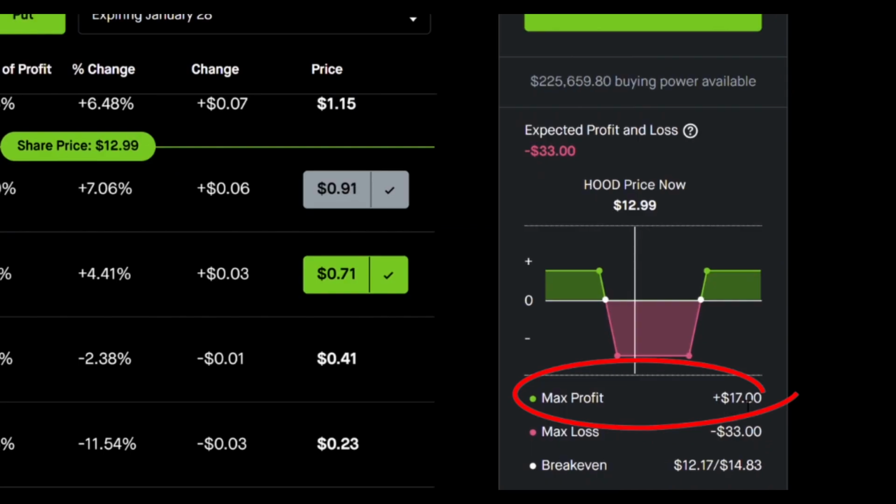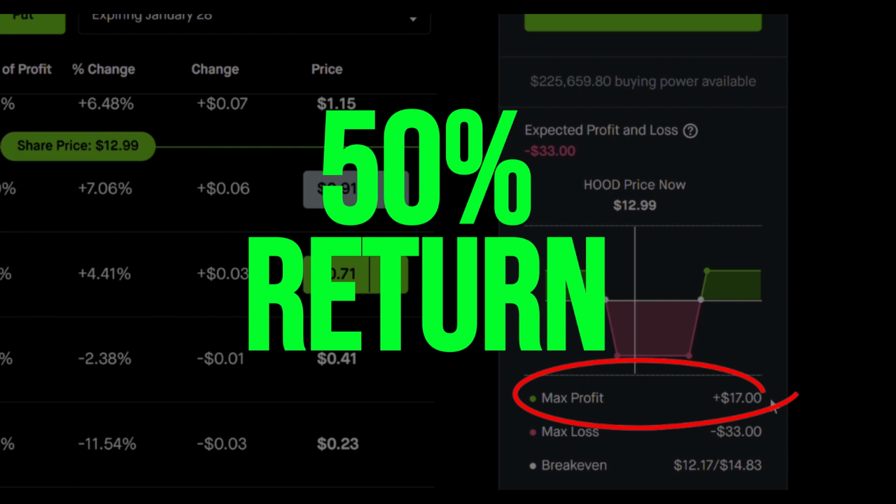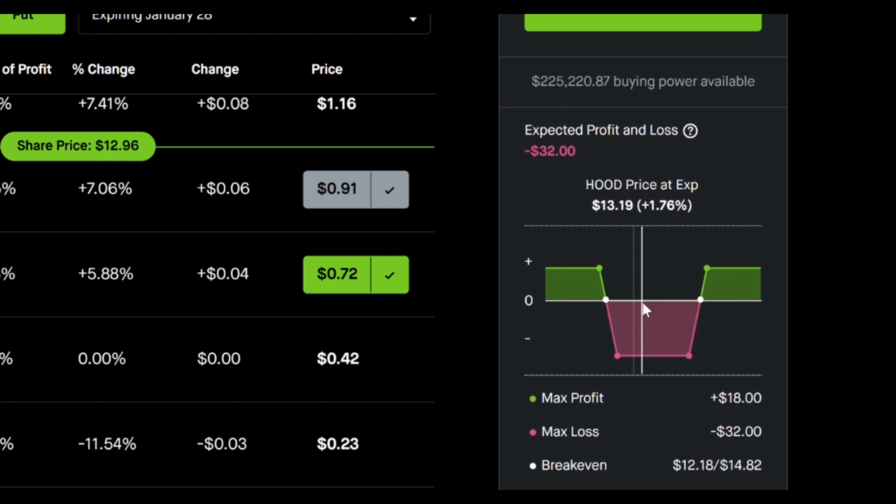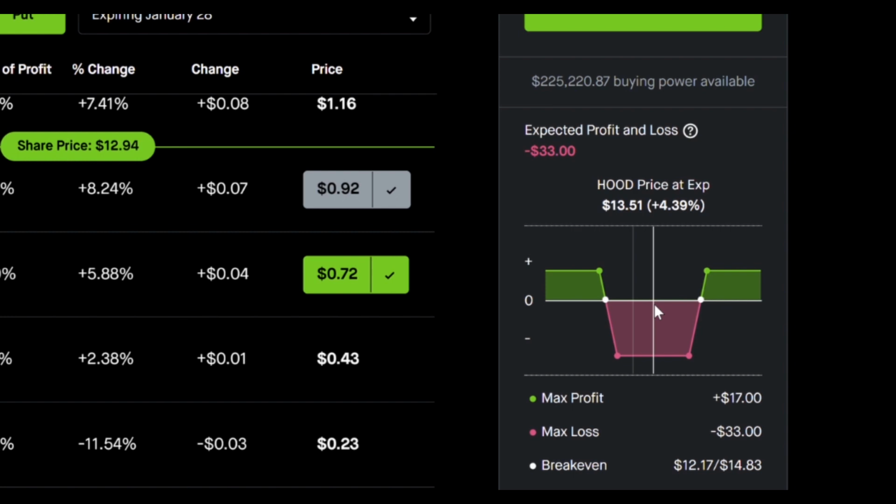This iron condor now is about a 50% return. It's actually slightly higher than 50%, very similar to Tesla. However, what you will notice here with this iron condor is we are much closer to the downside. This would be the middle point for Robinhood. However, it's much closer to the downside.